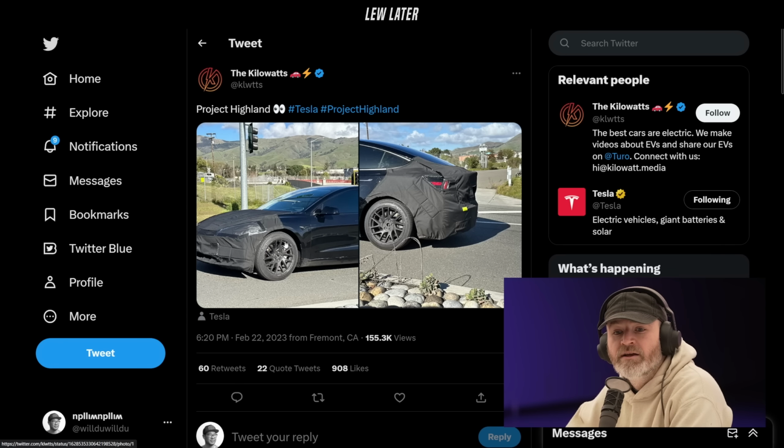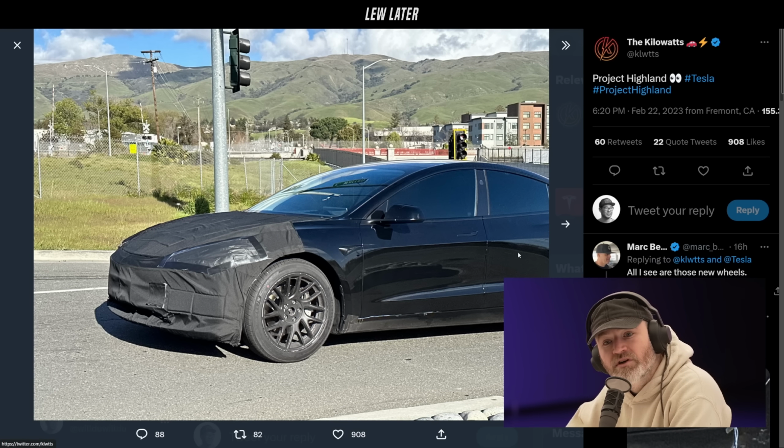Could be a change in sensors, cameras, things like that, because the shape looks pretty much the same. And what would you need to be hiding up there as you look at some of that? Maybe it just doesn't have a bumper. Maybe they're just playing with an open.